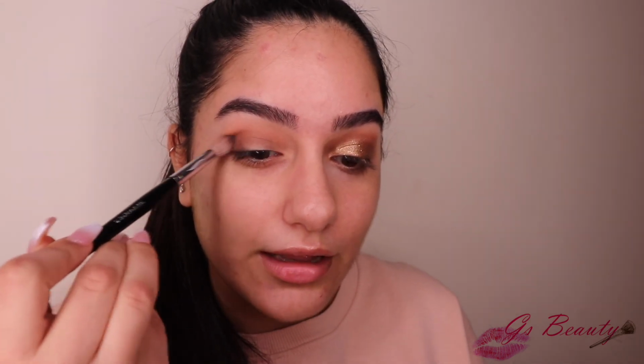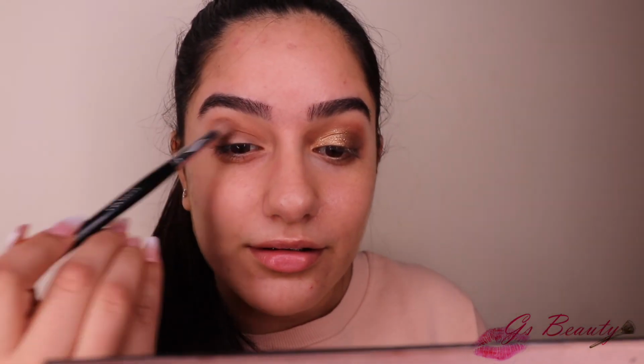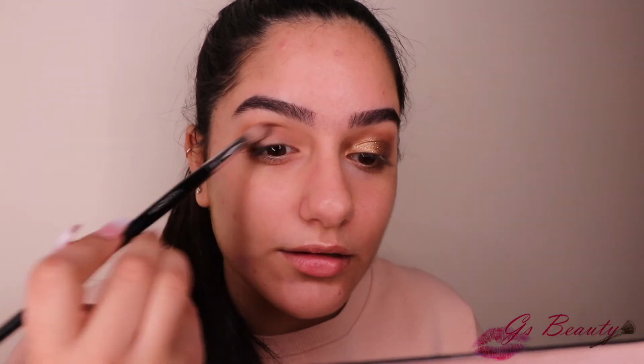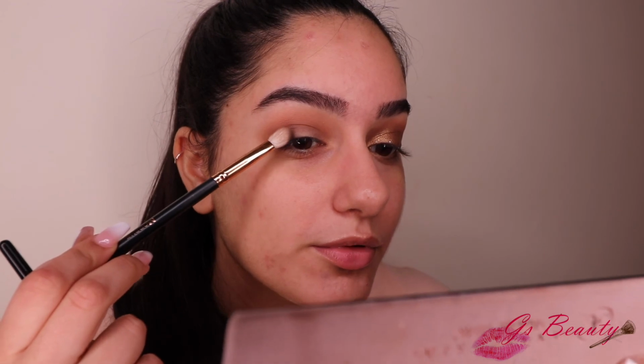Pack it on as you go. Make sure you don't put a lot of product on at first, because that'll result in a disaster, and you don't want a disaster when you're trying to look good. Now it looks really messy, but it's okay because we're gonna put on that lid color. It's gonna cover up everything. So put a little bit more of that brown shade.